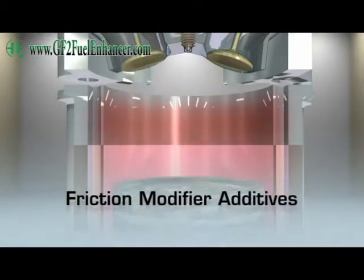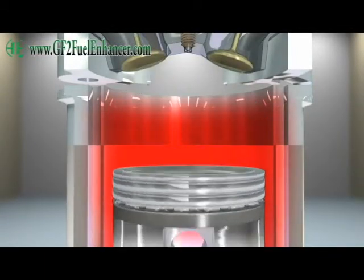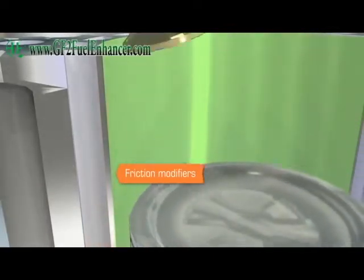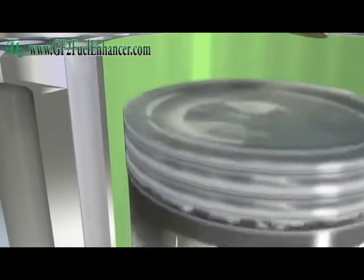Friction modifiers are yet another type of additive at work in an engine. They reduce the energy that can be lost during the four-stroke process through metal-to-metal friction of moving parts. Friction modifiers in gasoline can provide significant improvements to fuel economy as well as reduce engine wear.